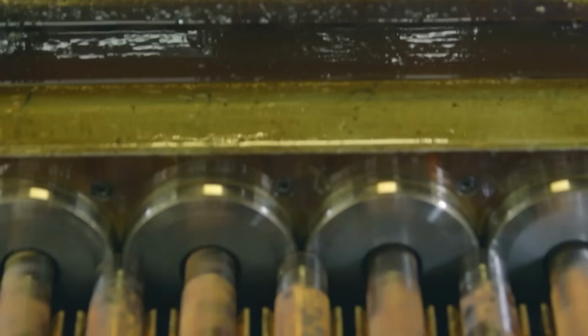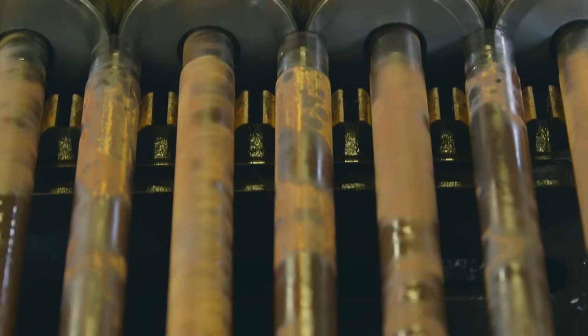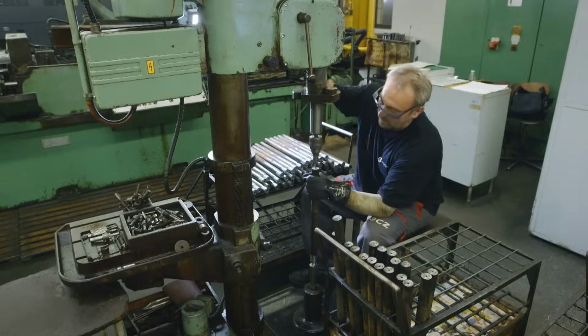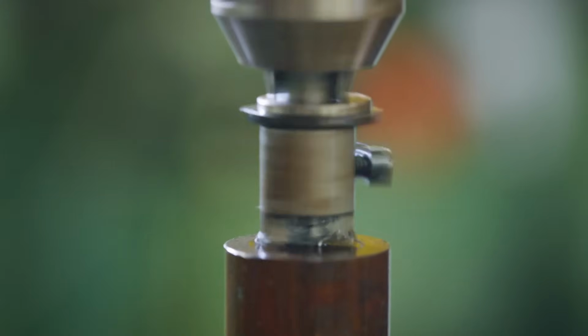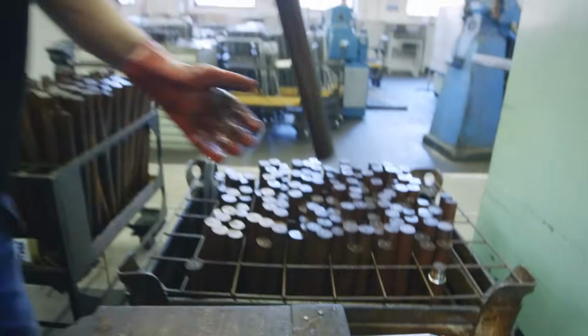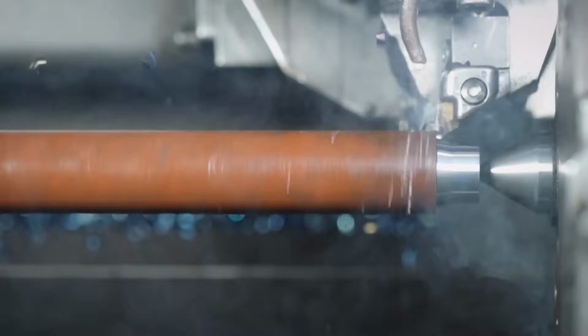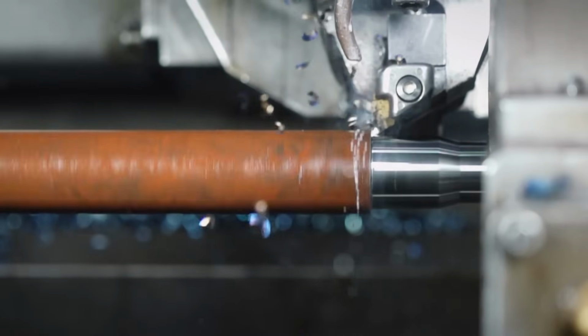First, the barrel is precision drilled to create a hollow running the length of the cylinder. Next, the opening is bored out in 115mm sections. The barrel spins on a lathe to scrape off the rust and smooth out the surface.